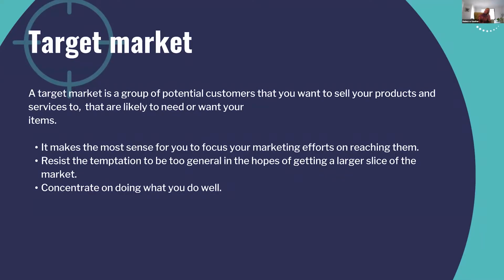Target market is really important. You need to understand who is your target market. Who is the person that's buying my product? Who is the person that is utilising my services? So some of the things you need to know about that is making sure that you have the right focus in your store that is reaching your target market. Making sure that you're not putting too many things in there, too many displays, and trying to take a bigger slice of the pie. Again, come back to your core values and your core business and concentrate on what it is that you do really well and making sure that you are targeting that market.